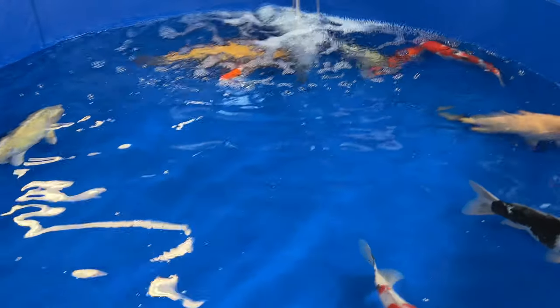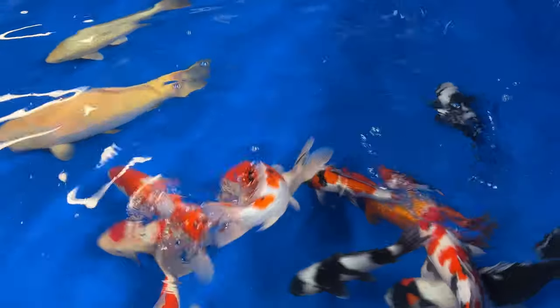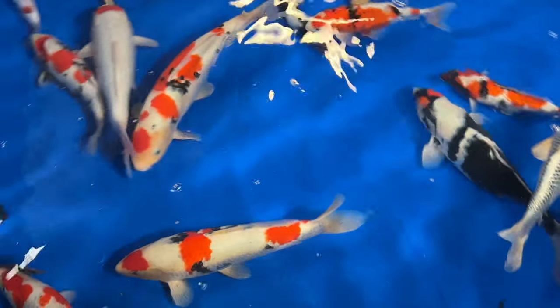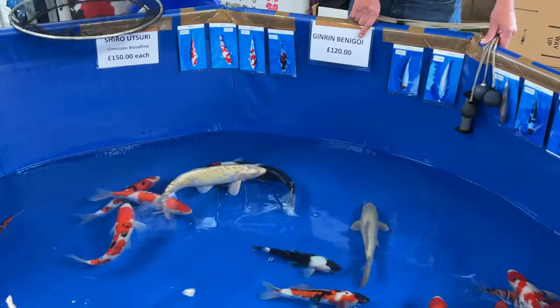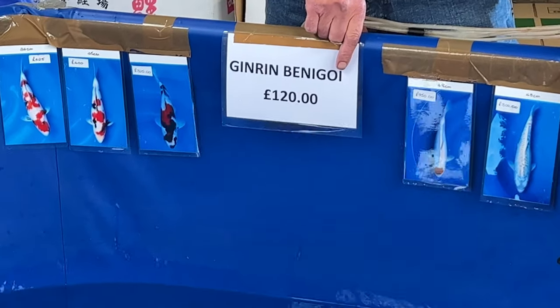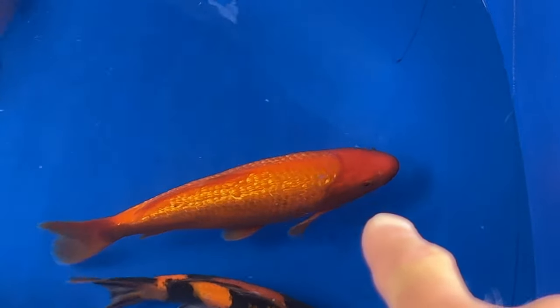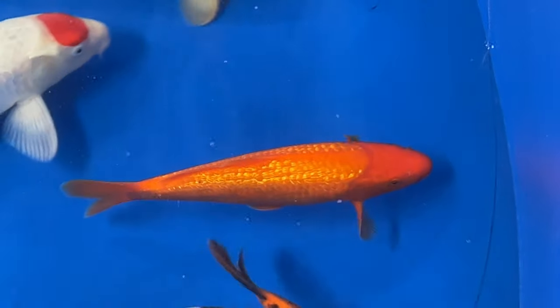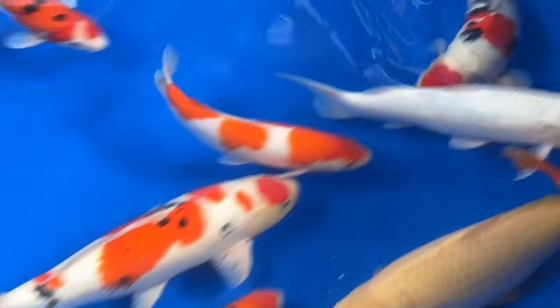Not koi, if you want some good ones. Look at that. Beautiful. Beginner in Benny Guy, 120 quid. Look at that. £120. Stunning. Thank you, mate. Appreciate that. Some lovely fishing there, bud.